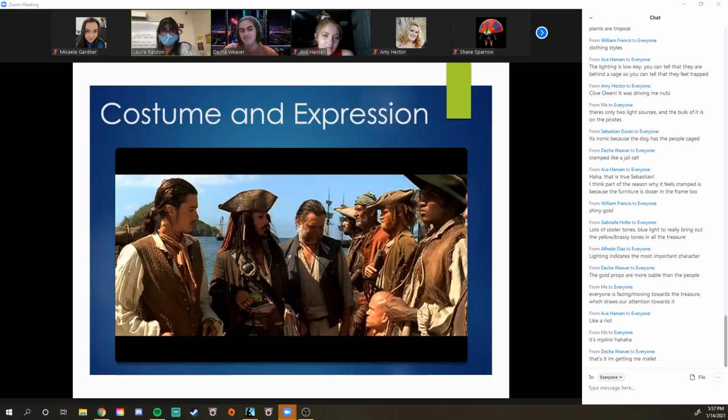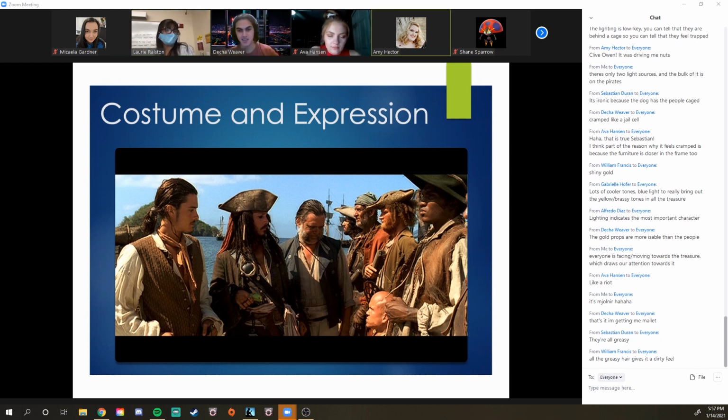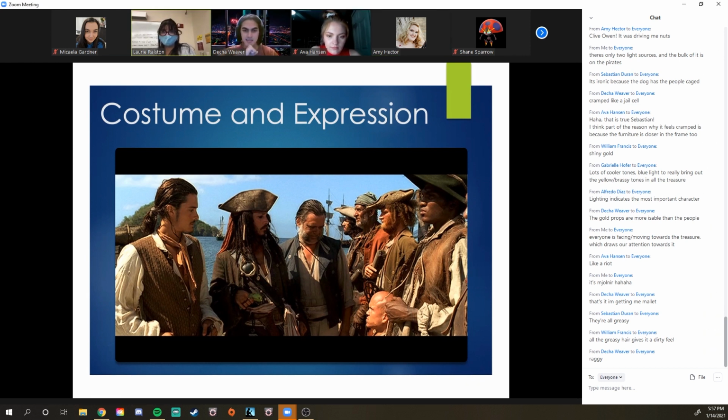Okay. And then if we think about costume and expression, what do you guys think about this one? They're all very tan. They're all tan, Camera says. Probably spend a lot of time outside. Yeah, that's part of their costume. They're swarthy because they've been out in the sun a lot, and the sea water's not very kind to skin. They're greasy. Johnny Depp looks confused. Who do you think looks confused? Jack Sparrow.